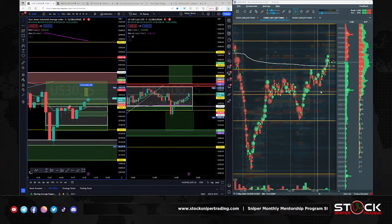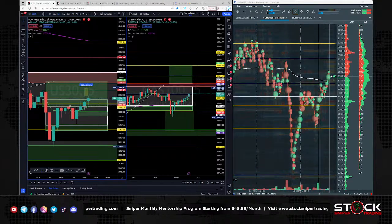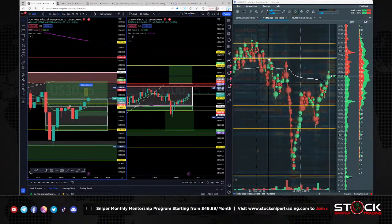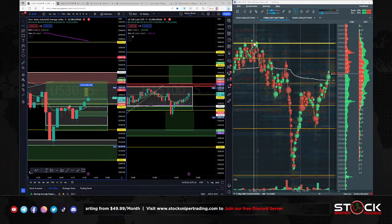And then if it pulls back, I'm going to see if it can come back into 33,290 and grab these bids in here. But I'd also like it to maybe close above this VWAP and start to push up into this area and take out this high. That will be really nice. If we can get up there and take out this high, then it could really push to the upside.